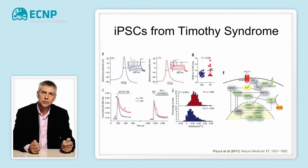So this is taken from the work of Dan Geschwind and Ricardo Dolmetsch. And this is a study using iPS cells to study Timothy syndrome. Now, Timothy syndrome is a complex disorder, but it's also a syndromic form of autism. And we know that it's generated by mutations in the CACNA1C calcium channel subunit protein. And that's shown in the diagram on the right.